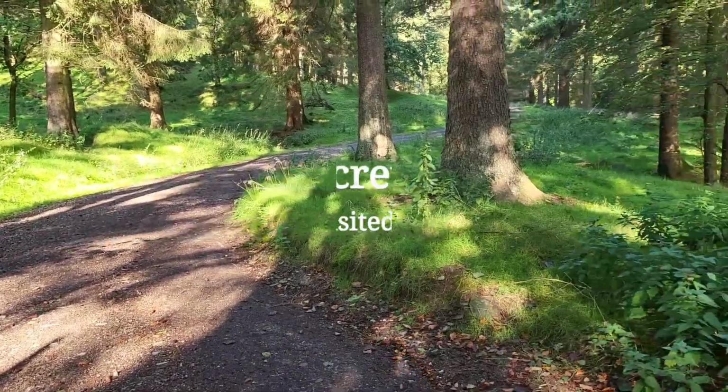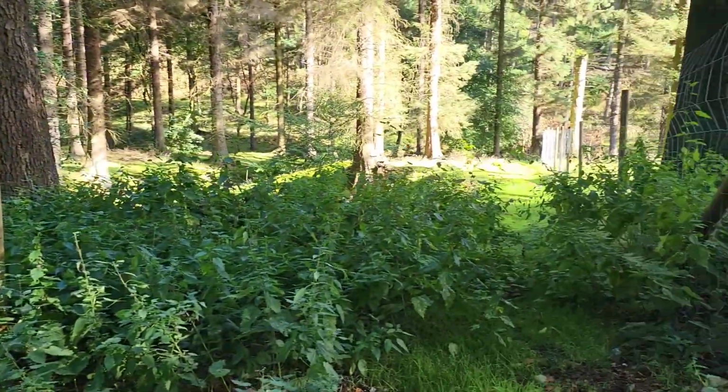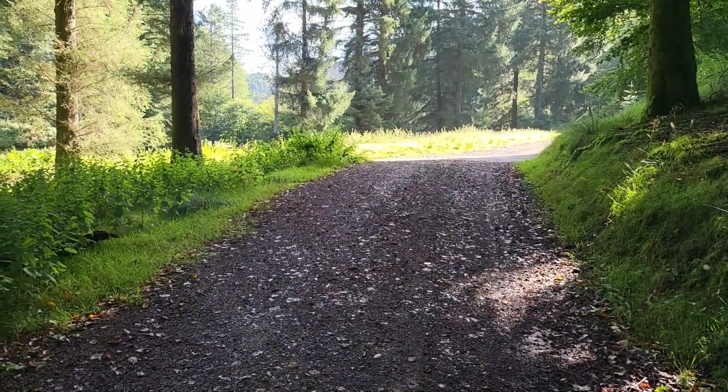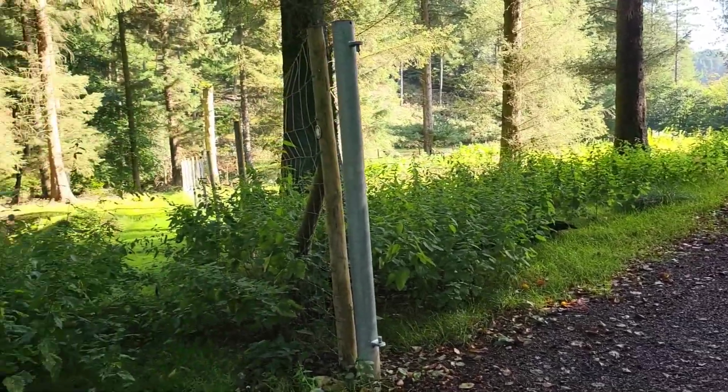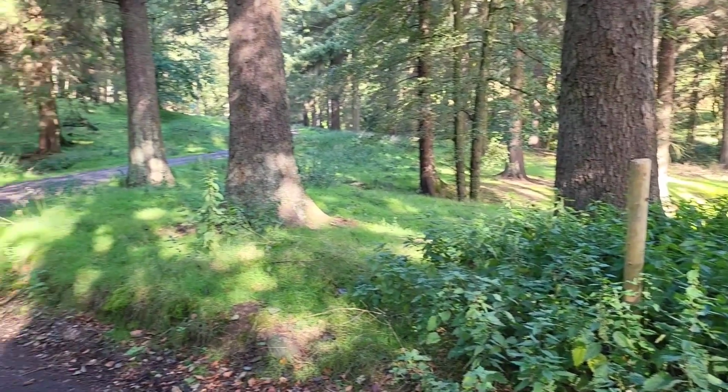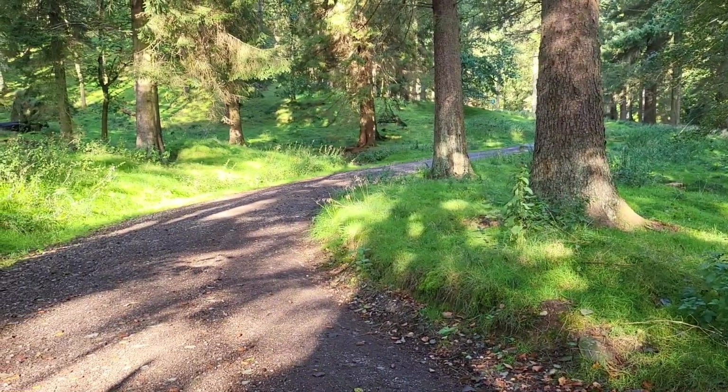Another day, another hike. Today we're off to the second Secret Bothy.